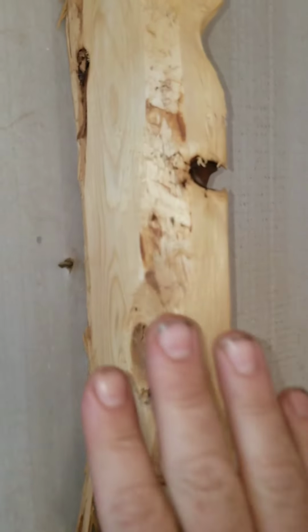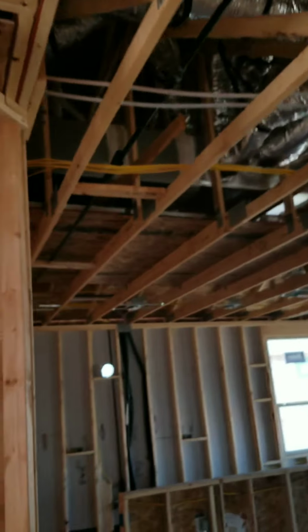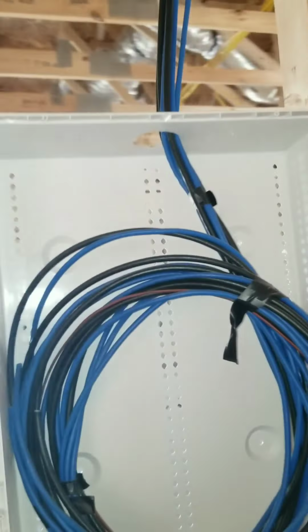So 2x4s are pretty eaten up. I'd say about half of them are brand new, nice looking, and about half of them are pretty well eaten up. They kind of use everything for material. They don't really seem to throw anything out. These houses are all wired for some smart home stuff, and that stuff is just strung throughout the attic. Another wall that popped off here. I mean, you can see it's already warping. Rain's probably getting to it.